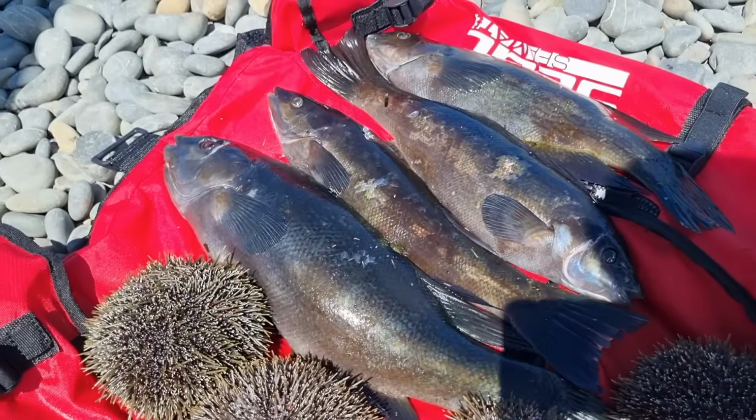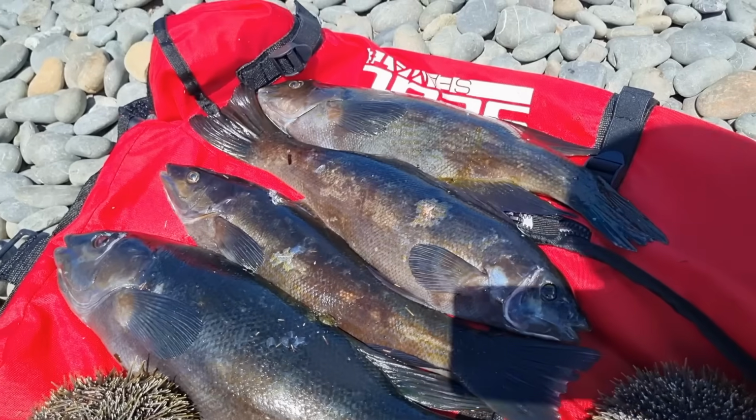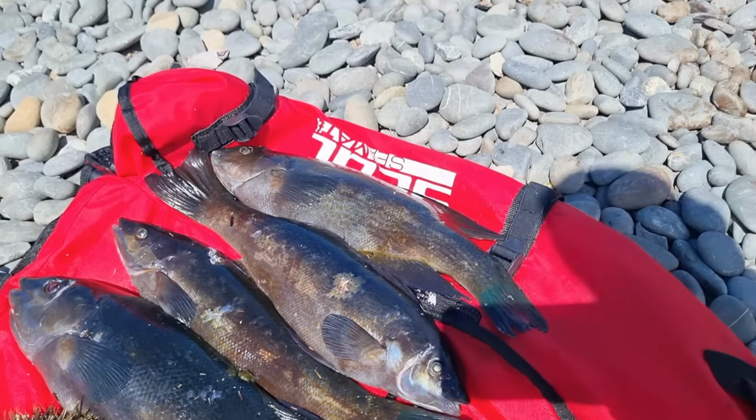And here's the catch. 4 nice kina, 4 nice butterfish. You beauty. Gonna head back to town now, and got a few little things to do in there. Get all that sorted. It might be butterfish for dinner, I think. Yes.